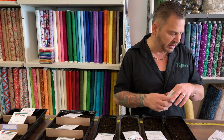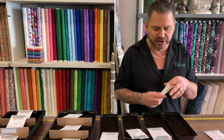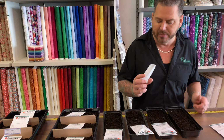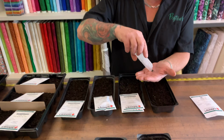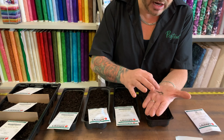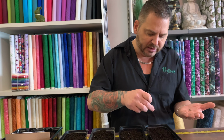All right, so this first one here is Ageratum. Ageratum was great for us last year. We only had one variety, Tall Blue Planet, last year, but this year we have a timeless mix. I'm not sure what it looks like, but oh my goodness, look how tiny those seeds are. That's not even all of them. Teeny tiny. So I'm going to try to get those as even as possible over the top of this.